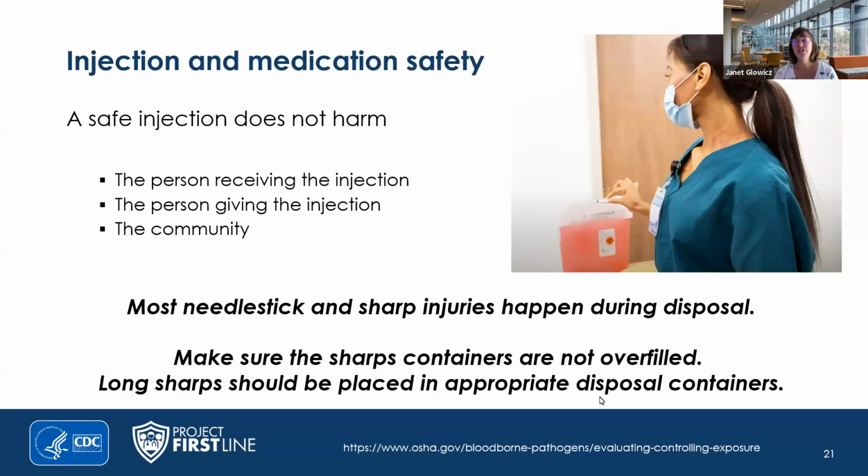So again, it's injection and medication safety. And one of the things on our injection safety website that I really like is a definition of a safe injection. It doesn't harm the person that received the injection. It doesn't harm the person giving the injection. And in this case, the EVS worker is really a community member. They didn't receive the injection. They didn't give the injection, but they were harmed by it. So a safe injection does not harm the community.